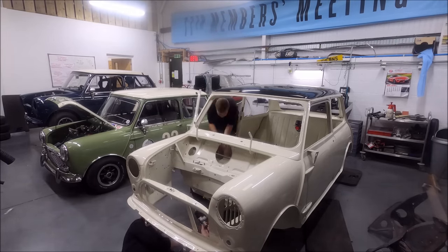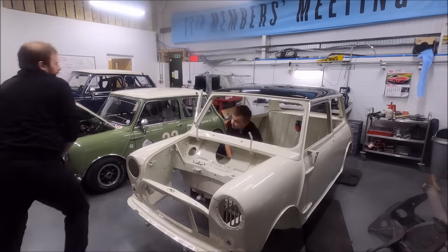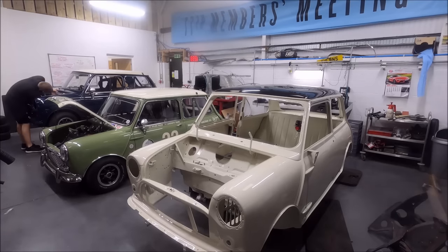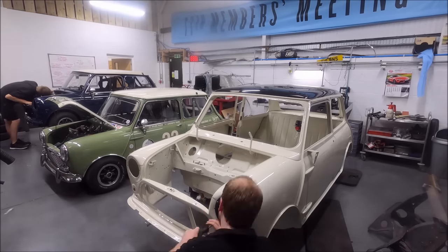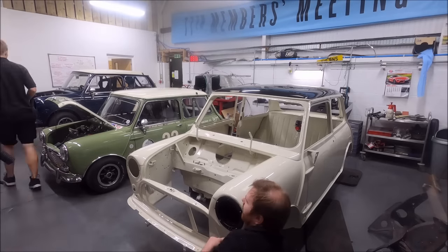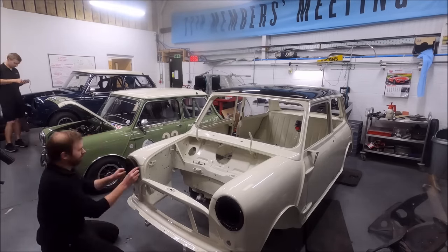Today we're back on the Mini Madgwick project, and I thought I'd just start by giving a bit of background on Swiftune and the Mini Madgwick, because not everyone's aware of who they are or the car itself. So I've taken some details straight from Swiftune's website.